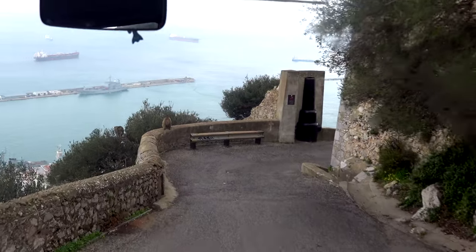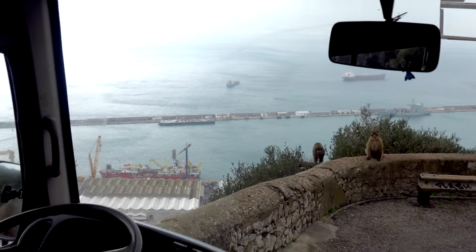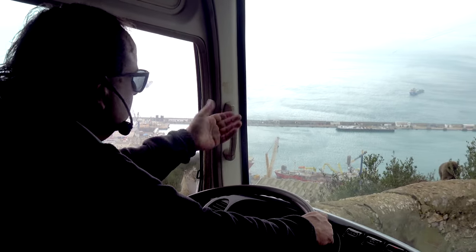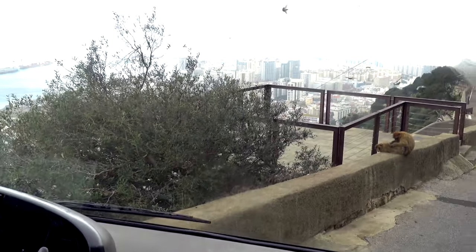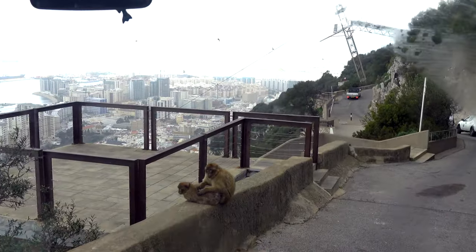They even have a budget, the military, nuts and berries for the monkeys. Once the military left in the early 90s, the government has a department that takes extra care. This is the first place they were, the original apes. At the beginning they were only here, but now there are so many of them.